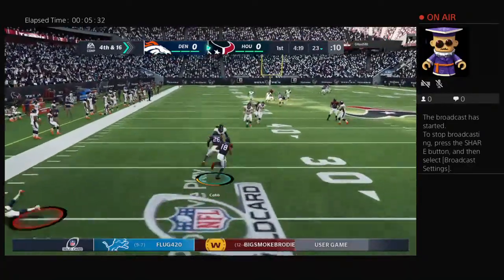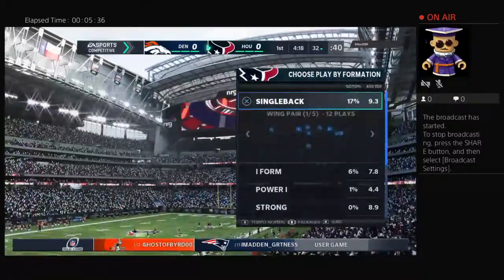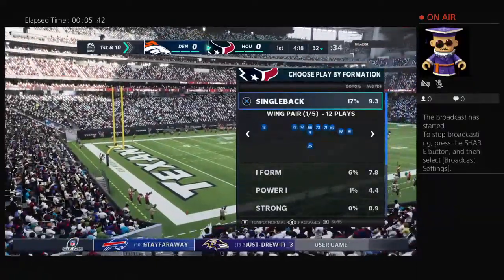Able to push his way through. 54 yards on the punt, 12 on the return. And the Texans will take over with a 1st and 10.